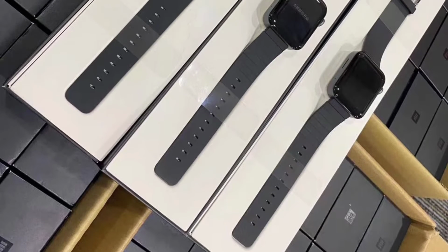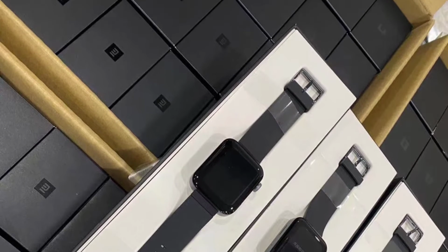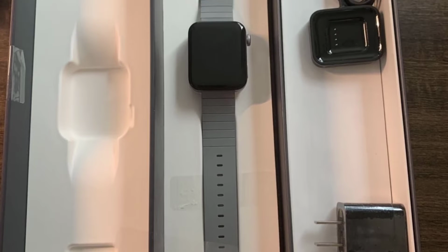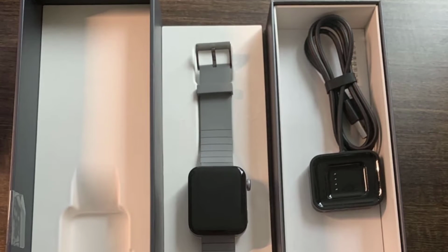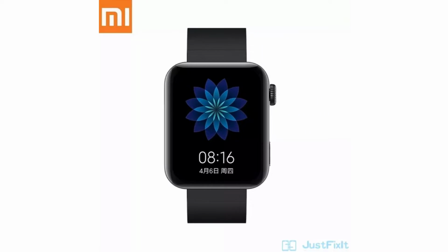Q. Does Xiaomi watch support the replacement strap? A. The Xiaomi watch can support the replacement of the strap. Like the traditional watch, it can be replaced directly with tools. Our store provides multi-style straps, allowing you to change a new watch every day.